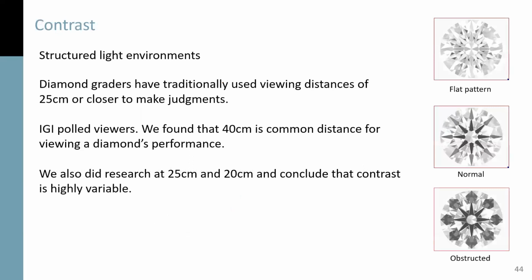Contrast. Now, this is cool. And contrast is one that I think is most fascinating, and it's not necessarily talked about a lot. When we grade diamonds, in clarity grading at 10 power, as we know, and color grading, you're looking quite close. And we've tended to use a viewing distance of 25 centimeters to make judgments. We did some polls of different groups of viewers and found, when we said to them, we can just do it right here, actually, for everybody in the group.